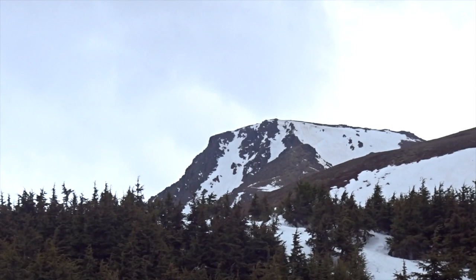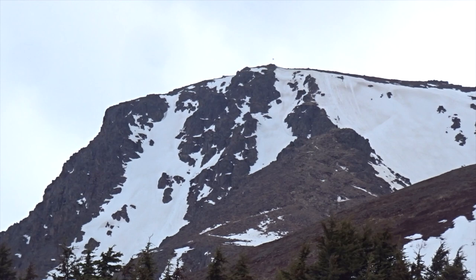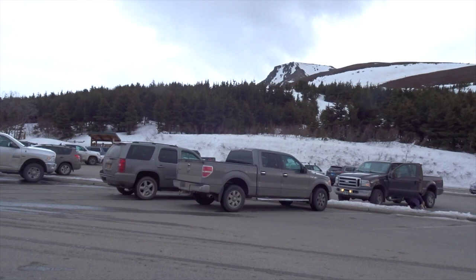If you're an average Joe, average gal, you can definitely do the hike in 2 hours, 2-3 hours at the most, if you're taking your time. That's in summer conditions.